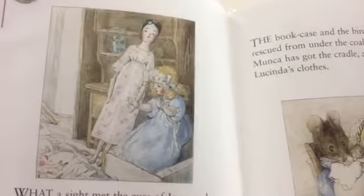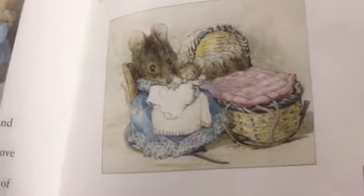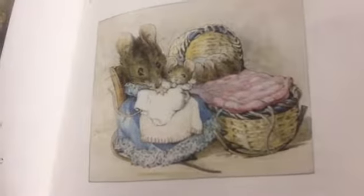So here's the picture of the dolls coming in. And here's a picture of the mice with all of the baby clothes, all of the clothes. So Hunca Munca also has some useful pots and pans and several other things. The little girl that the doll's house belonged to said, "I will get a doll dressed like a policeman." But the nurse said, "I will set a mouse trap."